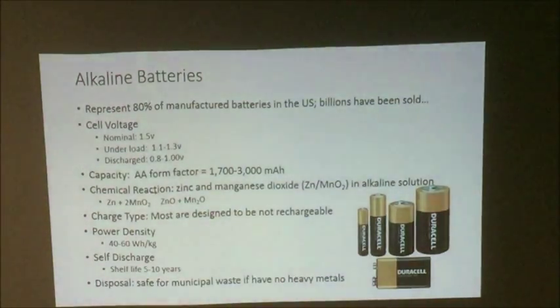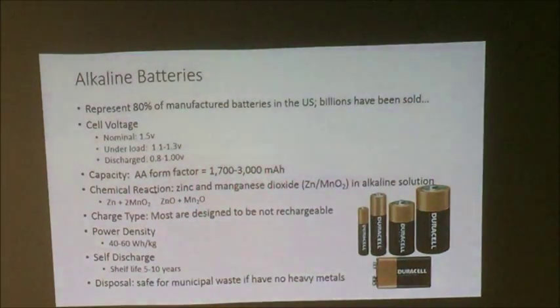Nominal voltage is about 1.5 volts, but as I mentioned, that's when you measure it, not on a load. When you put these batteries under a load, typically they read about 1.1 to 1.3 volts, and you can discharge it down to about a volt, and that's when they're done. Their capacity runs about 1,700 milliamp hours, maybe to 3,000 milliamp hours, depending on the size or the quality of the battery, I should say. The chemical reaction is, as I mentioned, between zinc and manganese dioxide, and that's the chemical reaction.